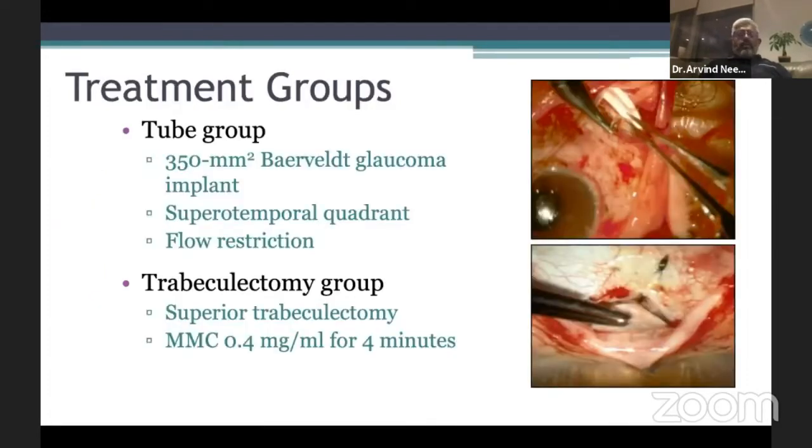There were two treatment groups. We exclusively used 350 millimeter square Baerveldt glaucoma drainage tube implants. Now in India, you have the Aurolab Aravind drainage implant available, the AADI implant, which is a similar 350, so you can draw a correlation to that. All tube implants were placed in the supra-temporal quadrant, and there was flow restriction of the non-valve implants. The choice of flow restriction was left to the individual surgeon. It could be just a Vicryl tie, or it could be an obturator within the tube or along with the Vicryl tie.